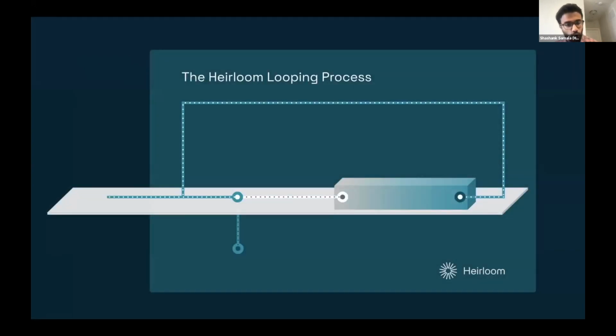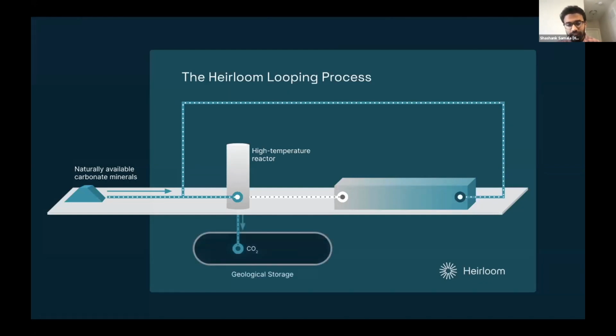So how do we use these minerals? We call it the Heirloom looping process. We start with these minerals, and the first thing we do is we bake them in a high temperature reactor. And this reactor is completely electric, driven by renewable energy. And this is where most of our costs are at scale. The first thing this reactor does is thermally decompose the carbonates into CO2, pure stream CO2, that we can sequester underground permanently for thousands of years.